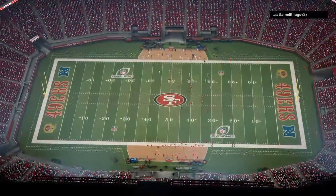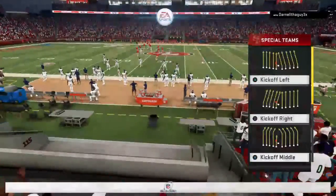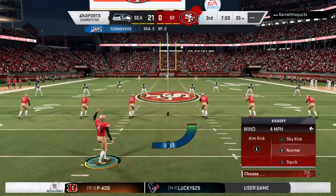So we've come upon halftime here in this NFC divisional round matchup. As we'll send you back over to Orlando with our EA Sports halftime report, here's Jonathan Coachman.